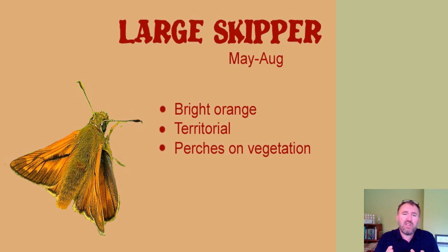It's the first of 3 orange skippers, and these 3 skippers hold their wings at quite a strange angle. They kind of hold their wings like this. I always worry people are going to think I'm doing the YMCA dance, but they hold their wings like that and then flat. They're bright orange, as I say, and they're very territorial. So you'll see one perching on some brambles, it'll fly out, attack something or patrol its territory, then come flying back to a perch.